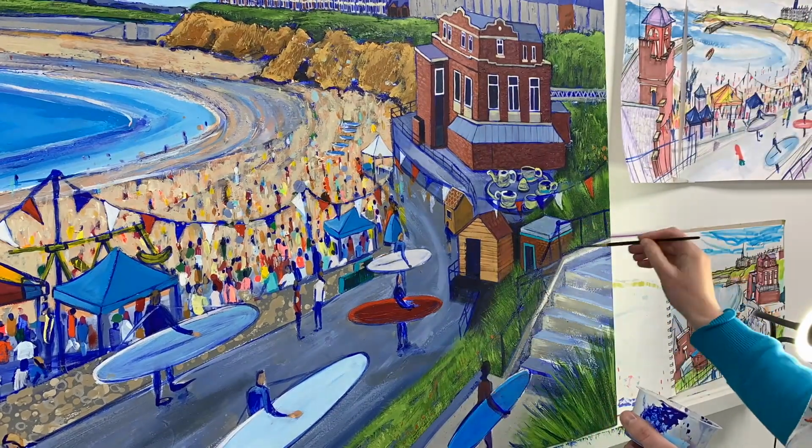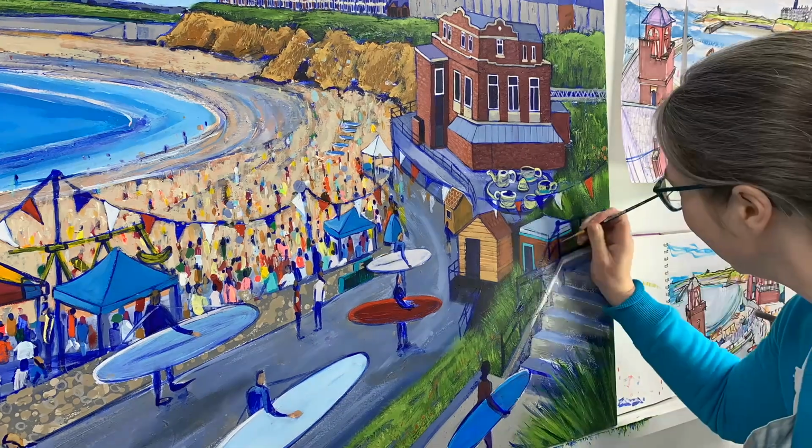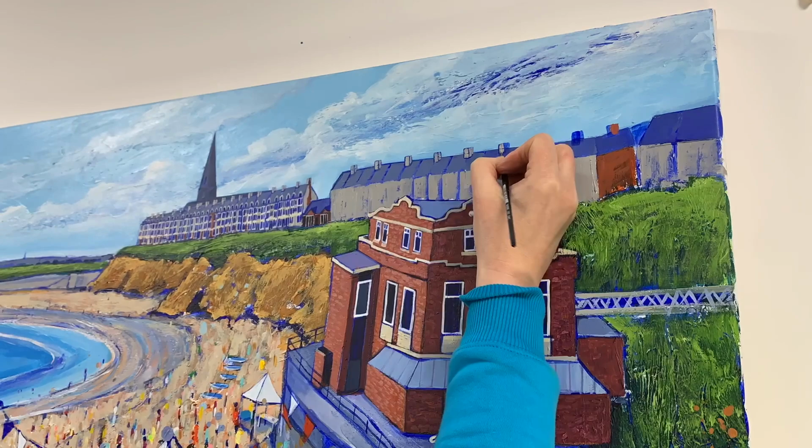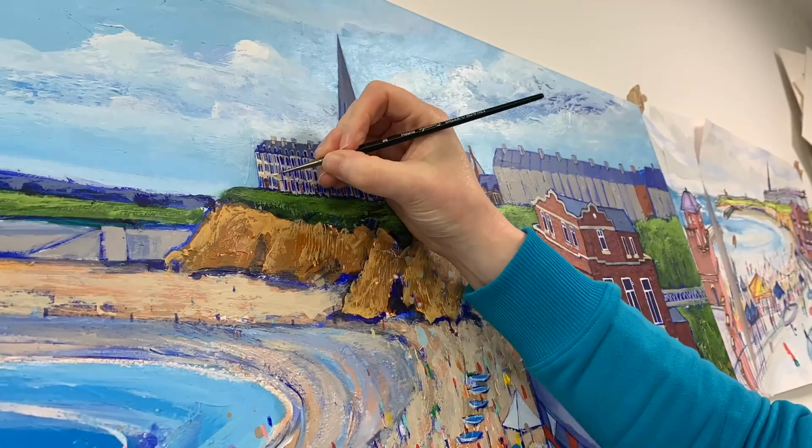Sometimes things go wrong, so I'm always standing back and reassessing whether the whole image looks how it should. I'm always making alterations along the way to get the painting exactly how I've visualised it in my head.